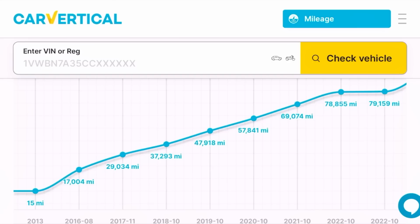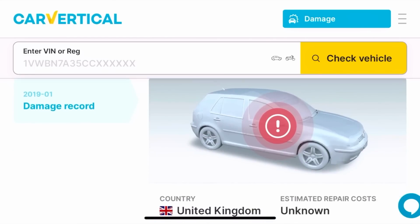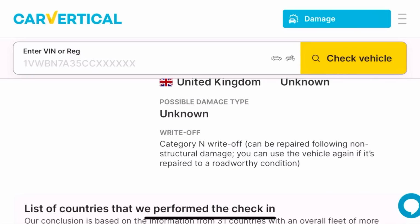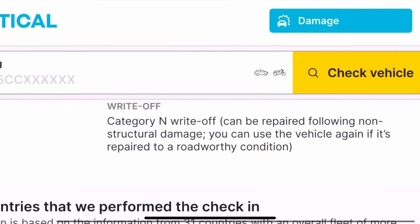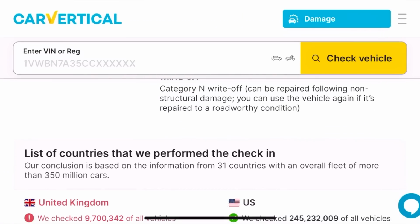Mileage, all going up in the right direction. Done 82, last one was 79,000, so that's good. Damage detected on the 1st, 2019. United Kingdom, estimated repair cost unknown, possible damage type, write-off, category N, can be repaired following non-structural damage. You can use the vehicle again if it is repaired to a roadworthy condition.